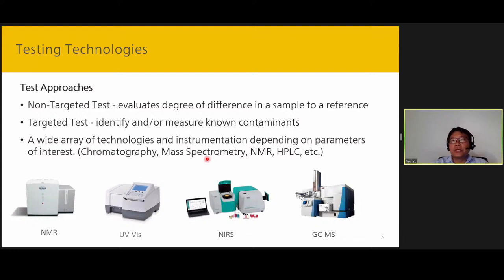So in terms of testing approaches, testing methodologies can be classified as targeted tests or non-targeted tests. Non-targeted tests try to determine whether a sample is different from a reference, but this means that whatever adulterant or contaminant is present must be significant enough that it causes a difference from the reference. Targeted tests are those that aim to identify and, if possible, quantify the amount of the contaminant that is present. In the current testing technology landscape, there are a wide variety of different instruments and techniques used depending on the parameter of interest. Most of these instruments that I've shown here below are fairly bulky, expensive, and are limited to a well-equipped testing lab.